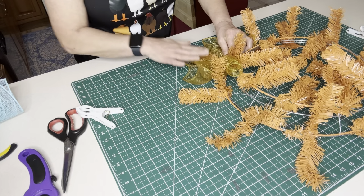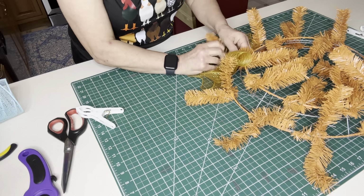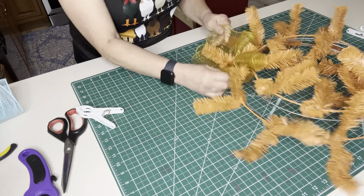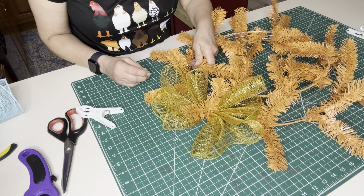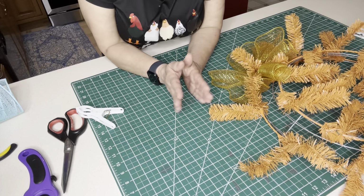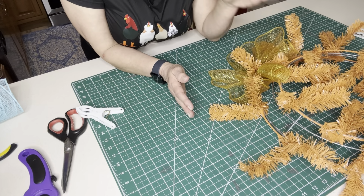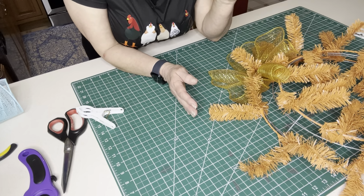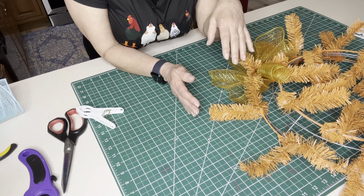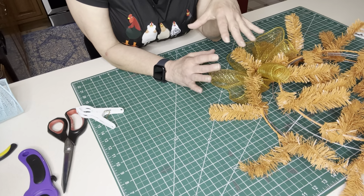So I'm going to put this color on and I'm going to twist just a couple times. And here's what it looks like. Isn't that gorgeous? I think it is. Now, let me also share with you, because this is a dimensional wreath, it can get really fat. And for this particular wreath, I want it for my front door. So I'm not trying to make the fullest wreath ever.